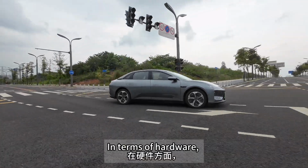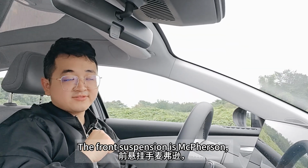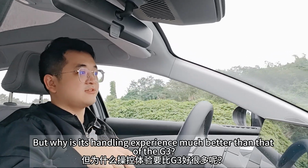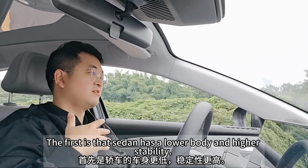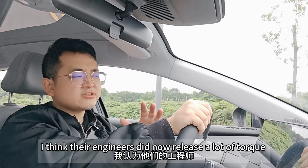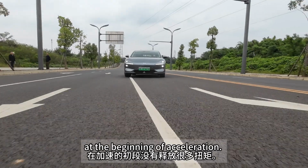In terms of hardware, I think it's almost the same as the G3. The front suspension is MacPherson and the rear suspension is a torsion beam. But why is its handling experience much better than that of the G3? I think there are two reasons. The first is that the sedan has a lower body and higher stability. The second is I think their engineers did not release a lot of torque at the beginning of acceleration.